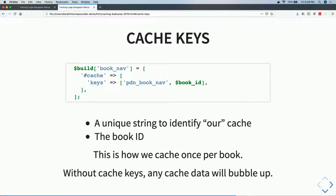This is the cache ID entry. This is how we cache once per book. The cache key is an identifier for the cache entry. It identifies, in this case, the menu navigation for this particular book. So PDN book nav is the unique string that says we're talking about the menu navigation I'm currently working on. And then which book? That's where the book ID comes in. Those two pieces of information say that I'm caching the menu navigation for this particular book.